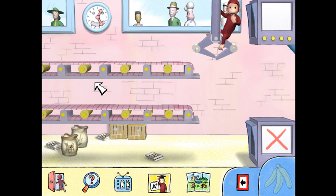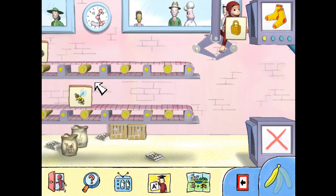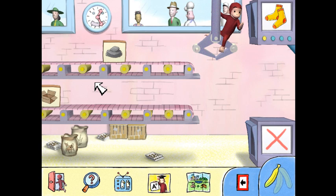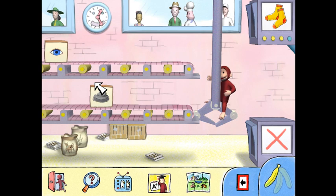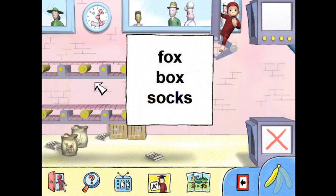You earned a banana. Watch out, the belts are speeding up. You need to find words that rhyme with socks and give them to the machine. Drop the boxes that don't rhyme. Box. Those rhyme. Rock. Yes. Box. That rhymes. Here are the words you rhymed: box, rocks, socks. These words all have the ah sound.